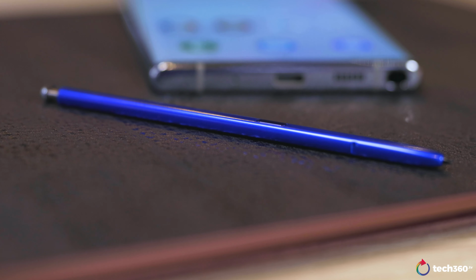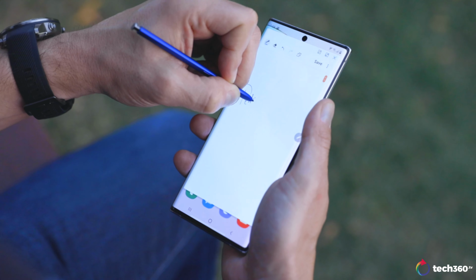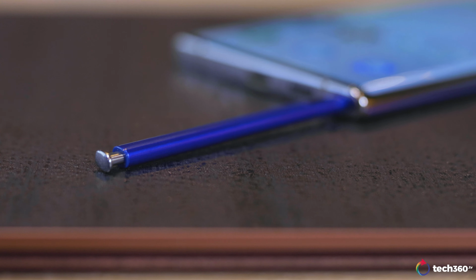What else? S Pen. S Pen's improved. The build quality feels more solid. The S Pen maybe felt a little bit like you could bend it a little bit, but now it feels a lot more solid in the hand. Still same design, still beautiful, color coordinated with the phones.